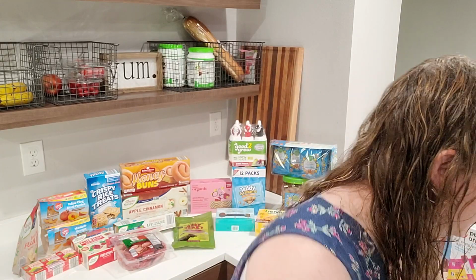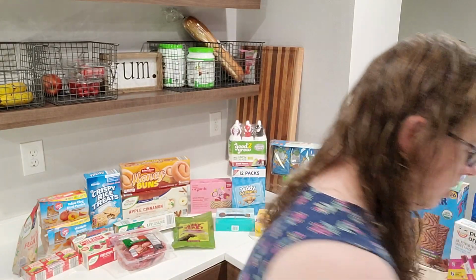So here's what it looks like. Their packaging is absolutely adorable. So here's their original hummus. It's so cute. Like the little pull tab even has the little monster in it. They have original, red pepper, taco, and a bean dip. So like a pinto bean dip. Okay. So those are the 4 flavors.